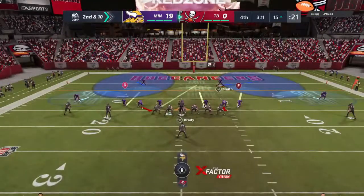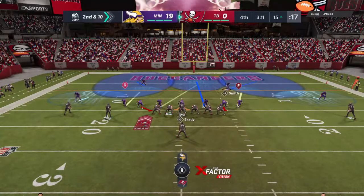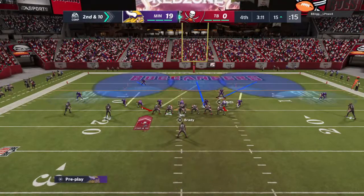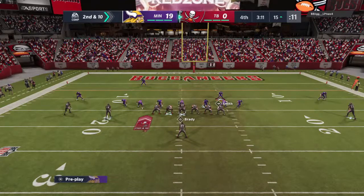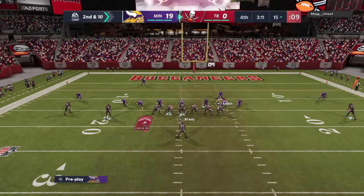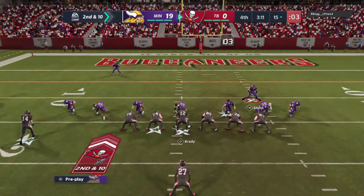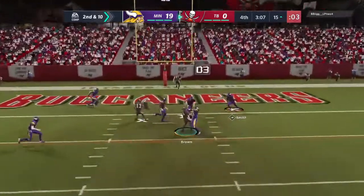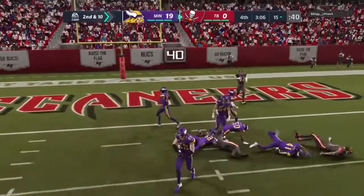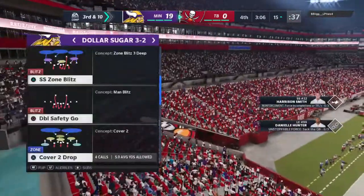Brady's incompletion on first down leads to a second and 10. Jack! Cover, cover! Jack! Jack! Throwing again, Brady. And that'll be incomplete. Brady took a pretty good shot as he tried to pull that one in.